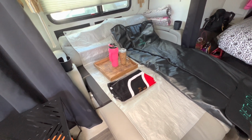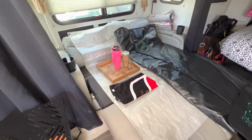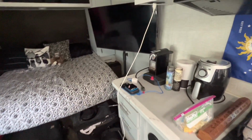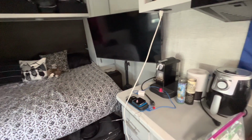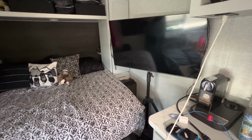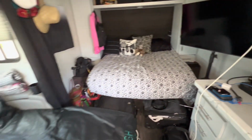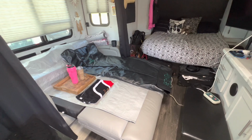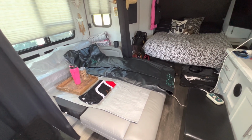I put up my little tray, I've got electrolytes, I've got water, I've got an extra towel. It all plugs in right here to one of the major outlets in the RV. I got my TV, I can turn on my iPad, watch a movie, watch a series, and that's how I have an infrared sauna inside my tiny house living RV.